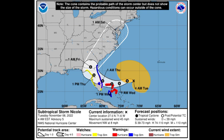And another concern is storm surge. So immediate coastal regions are likely to be inundated as a result of the winds of the cyclone pushing the ocean water on shore. So please take all the necessary precautions and stay safe if you're under a watch or warning, and do not take any unnecessary risks.